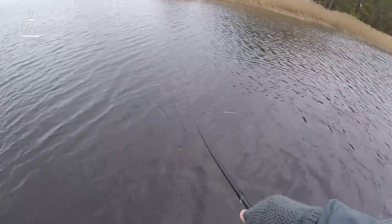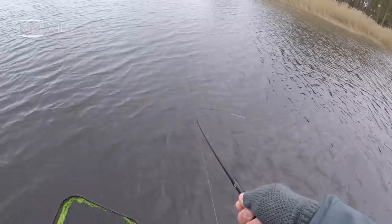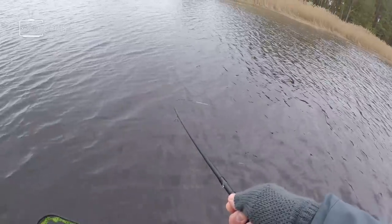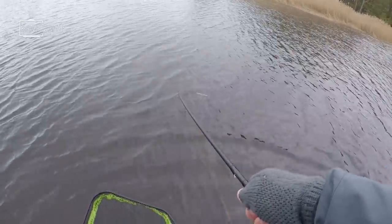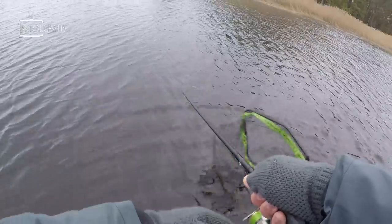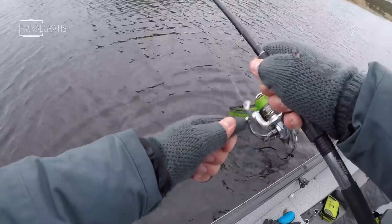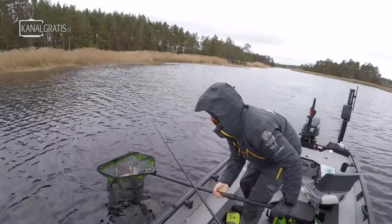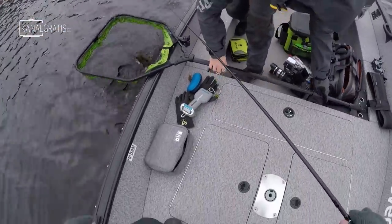I think it's gotta be a pike. Or I'm not sure actually. This style of fishing is pretty new to me, you know? But if it's a perch, I think we might have to use the net on this one. Oh yeah, baby! Dang it, boy!